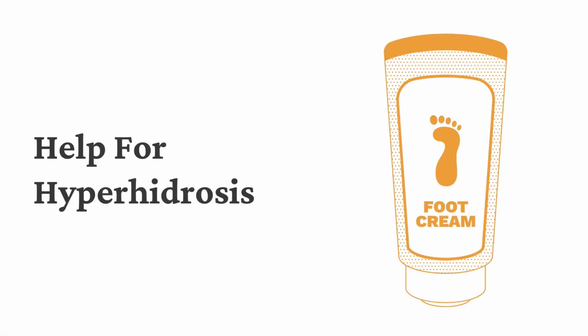Often it's black socks that are taking the blame for other conditions. And one of those conditions is called hyperhidrosis, which I briefly mentioned earlier, and that's excessively sweaty feet. When your sweat glands are overproducing moisture, it can be difficult for any socks to cope, and your skin is continually moist as it produces more and more of that sweat.